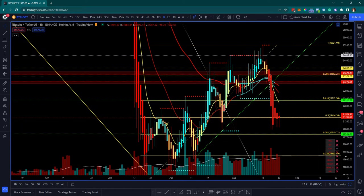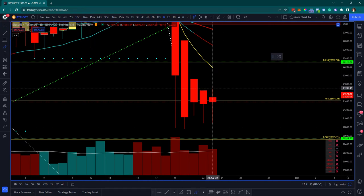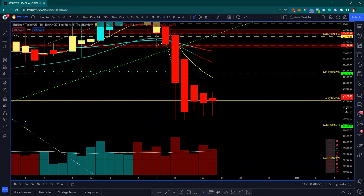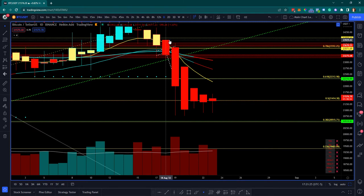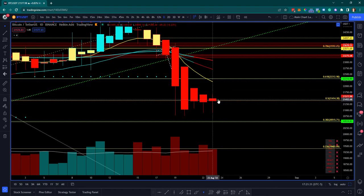But I will say, as a caveat, on the daily Heikinashi candle, we do have a wick to the upside. Usually wicks on the top mean indecision or weakness. As you can see, when trends are strong, the Heikinashi candles have flat tops. We have flat top, flat top, flat top, flat top, flat top. Now we have the first wick to the upside, so this could indicate a consolidation phase.